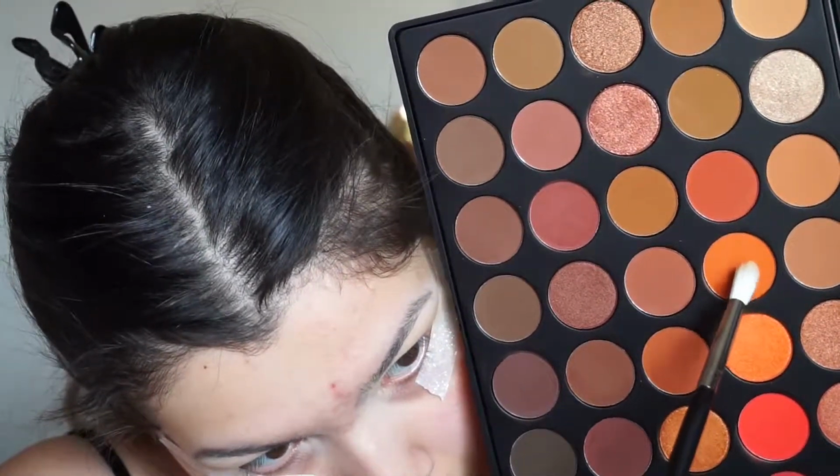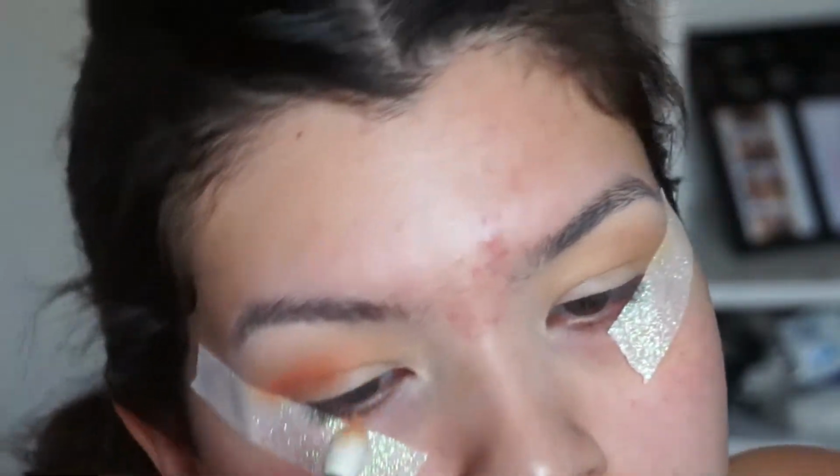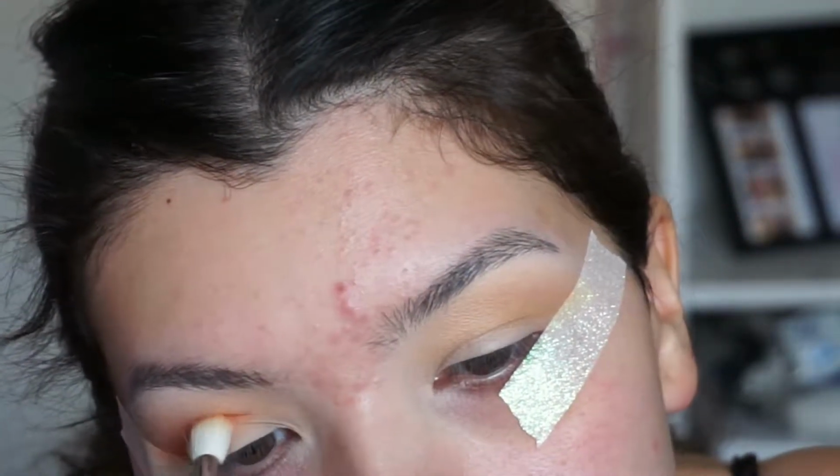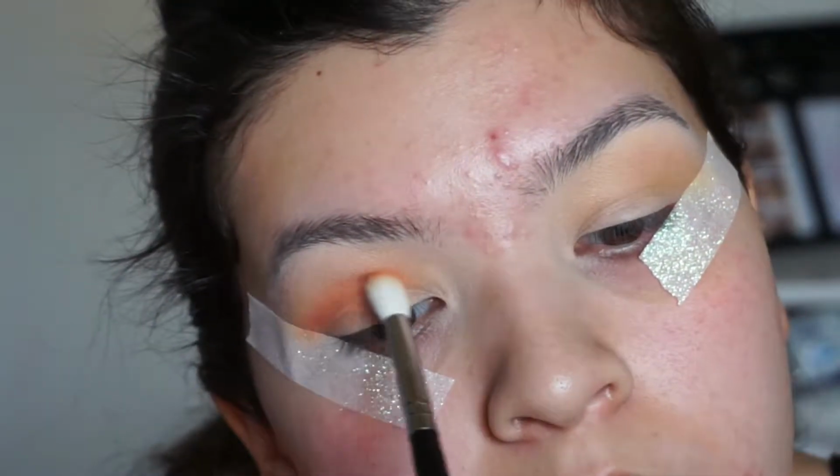I feel like if I were to redo this look ever again, I'd probably put a lot more yellow shadow, because I wanted a sunset look, so I feel like the look would have benefited with more yellow. But anyways, I'm going to go into the 35O2, and with the shade Ablaze, I'm just going to take this all the way into the crease from outer to inner corner, blending it with the Morphe brush.